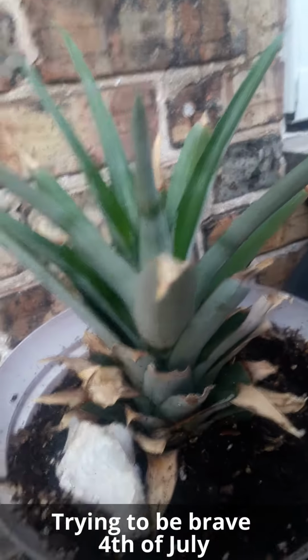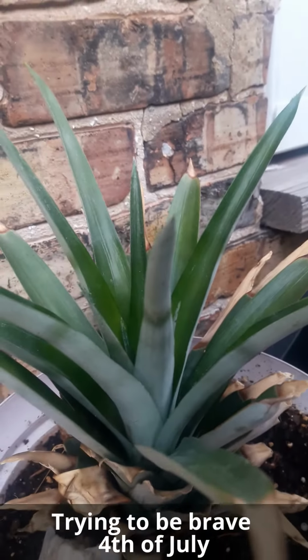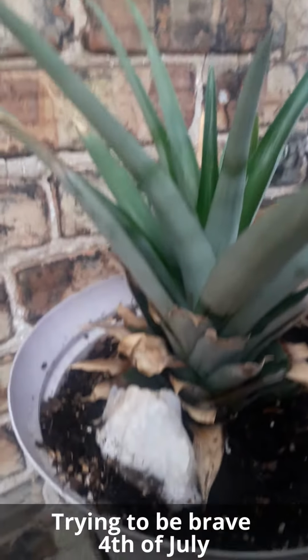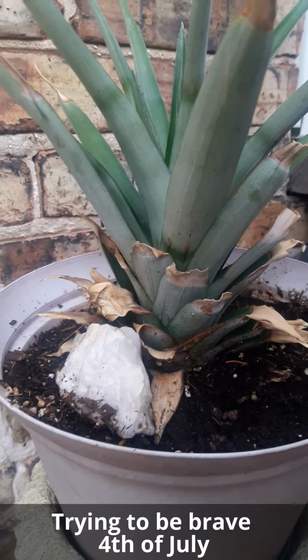My pineapple's getting big, babe. We gotta put it in a bigger pot soon. Gotta cut off the dead stuff. I almost dropped the damn phone.